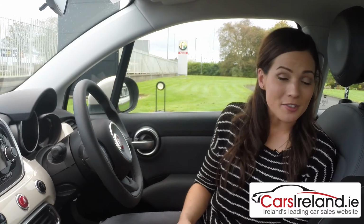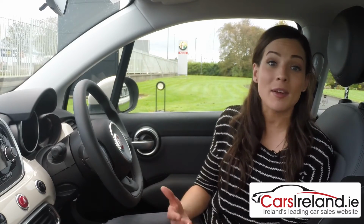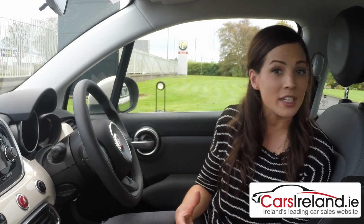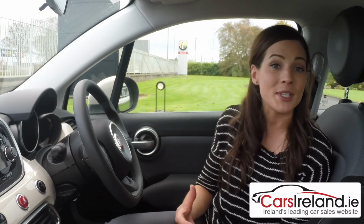So was it a bold or brilliant move to create a retro crossover? Well, I can certainly see a market for it. Fiat 500 owners do grow up and have families after all, and this car combines style and practicality at a pretty good price point. And I get the feeling it's the type of car that would be a lot more popular if more people knew about it.